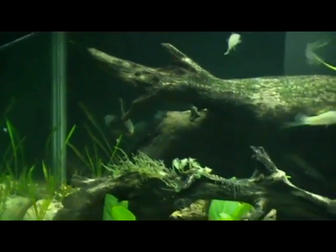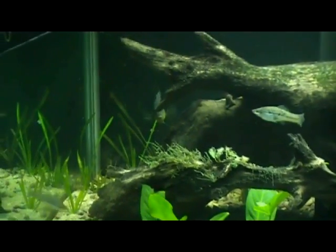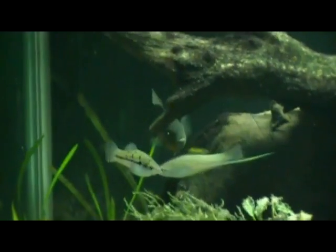Ooh, I think she's laying eggs. She's upside down in that hole. Is she? Yeah, she's got her belly up on top, inside of that cave. Oh, let's hope so. Sorry to interrupt, but that was exciting.